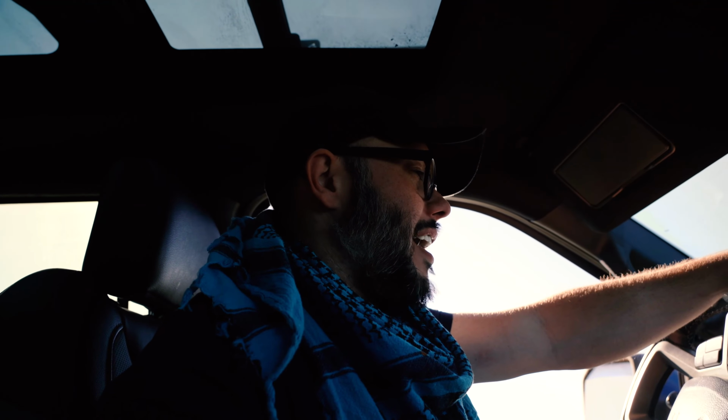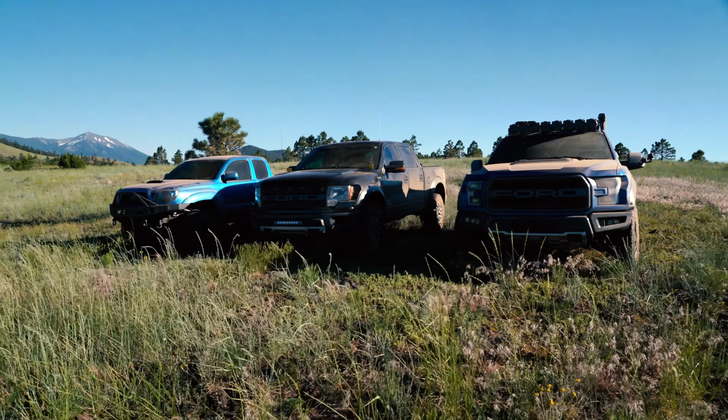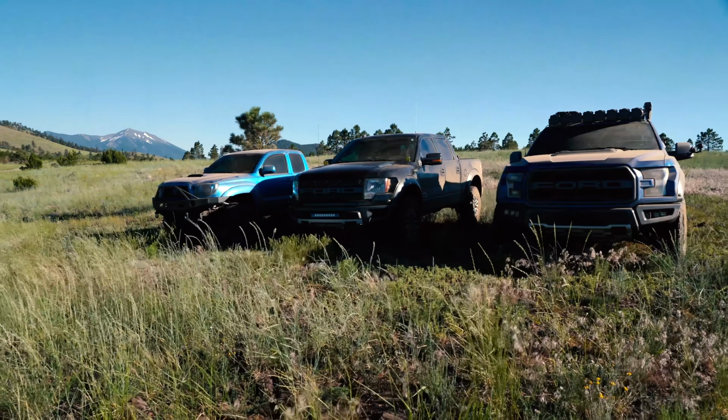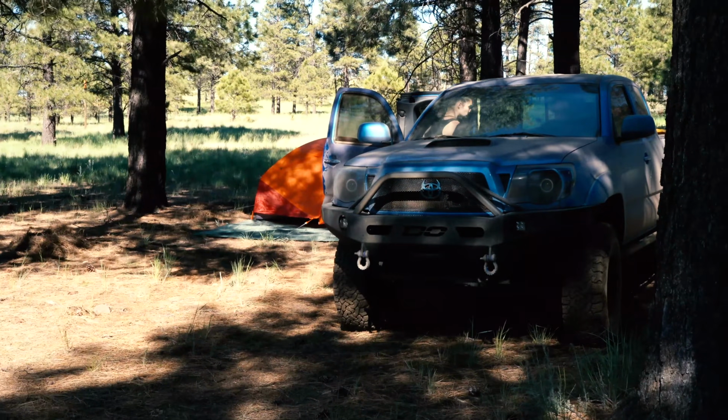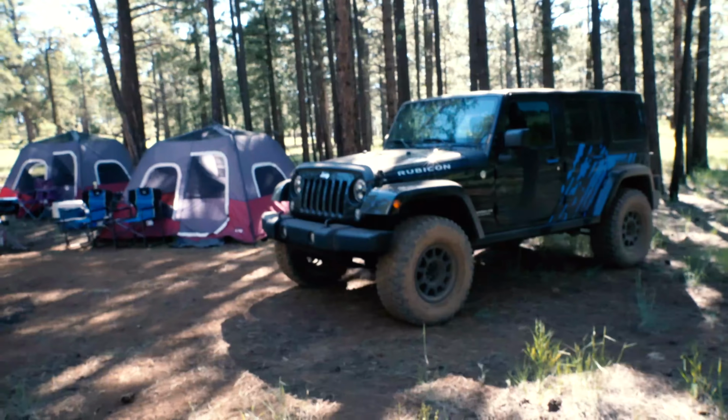Right, we have a Gen 1 Raptor, a Tacoma, and my Gen 2 Raptor off on a little side quest adventure here out in the wilderness to do some off-roading for fun, and then we're gonna go back to camp.